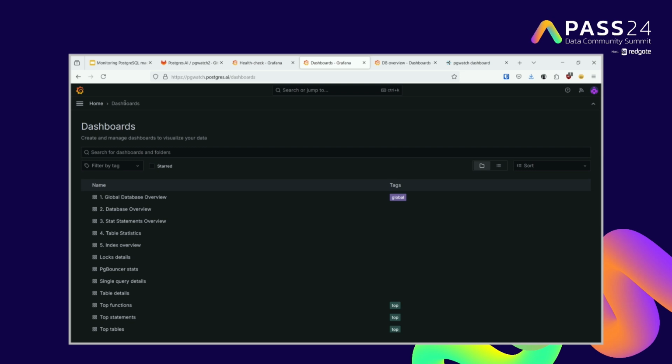First one is the global database overview, like what is your cluster, how is it going on. The next one, I want to see how each of my databases is going on. Then we go down to the statements level. What queries do we have, logs, how long are they executed, etc. Then I'm interested in tables. Are they bloated? Any other problems? And index overview.